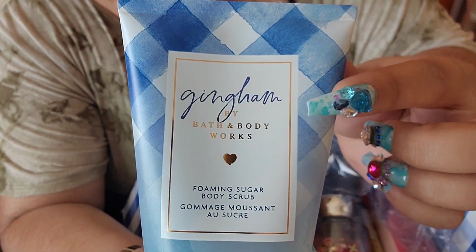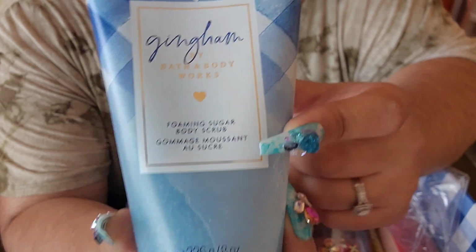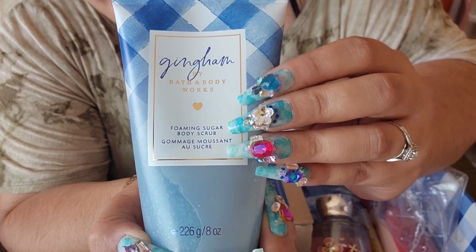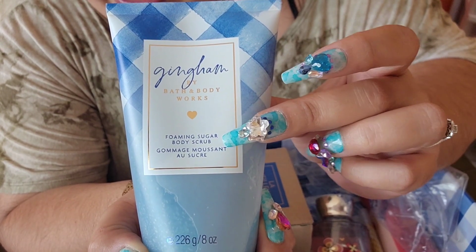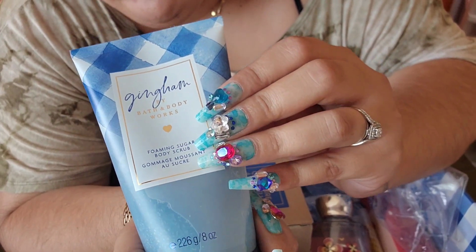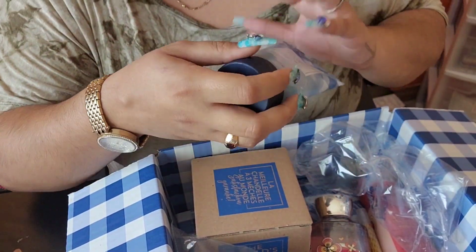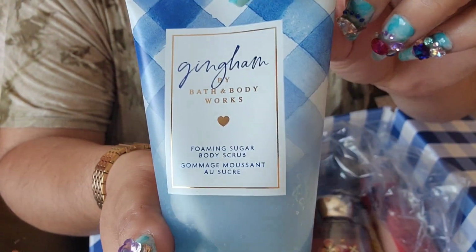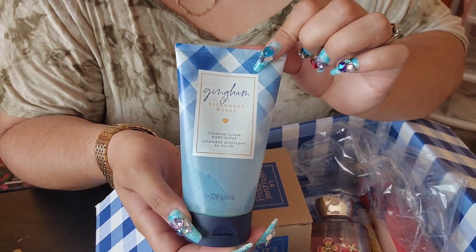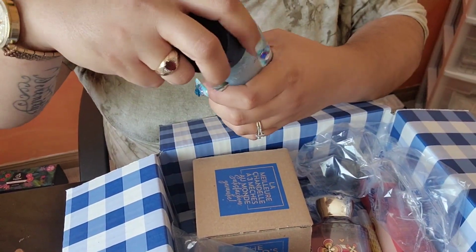This is the Gingham, and it's a foaming sugar body scrub. So I was like, oh, that's interesting. It's a sugar scrub, which is better than the sandy ones because at least these won't clog your drain, and they're probably less abrasive on the skin because sugar just melts, right? Rather than that, the walnut seed is really harsh on the skin. So I got this Gingham foaming sugar scrub. And this was only $4.95, right? So let me just give her a smell.